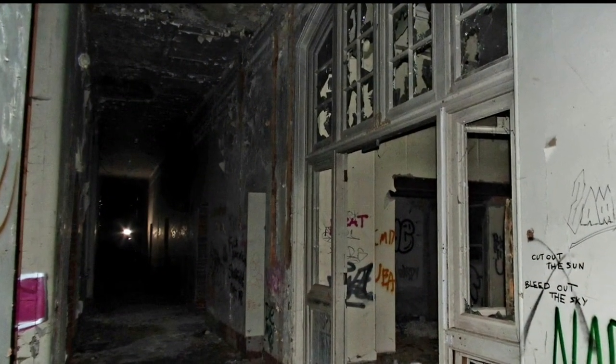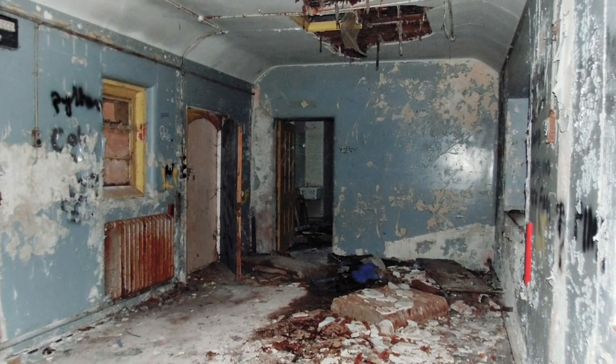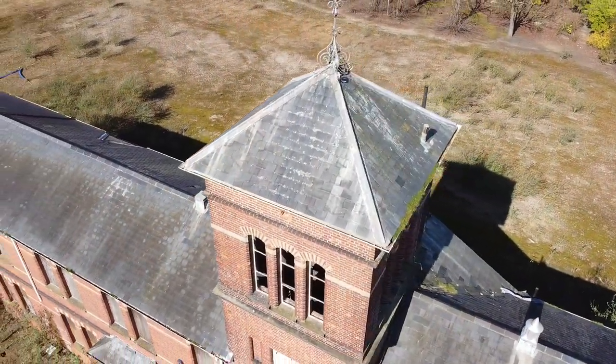The future of the remains is uncertain, but due to its location and continuing deterioration of its internal rooms and structures, it seems unlikely a new purpose for this imposing building will be found anytime soon.